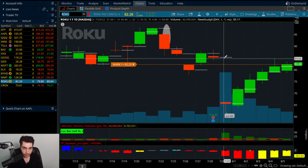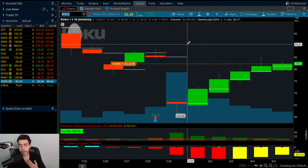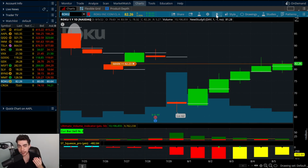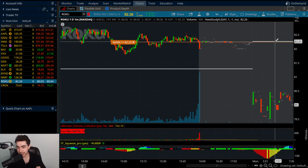That is not determined. That is not confirmed until the market closes, right? So here's one thing, and here's another thing, right? So let's say Roku rockets back up, which it likely will. Let's say it rockets back up to 82.26, and you buy puts. If you buy those puts early, you just have to understand that it is not a swing trade. It is a day trade. So if you buy those puts early, it is a day trade.